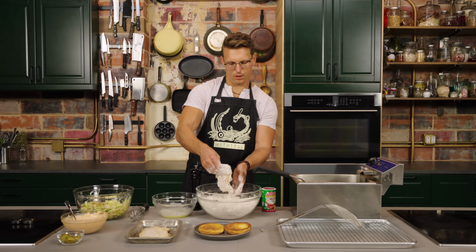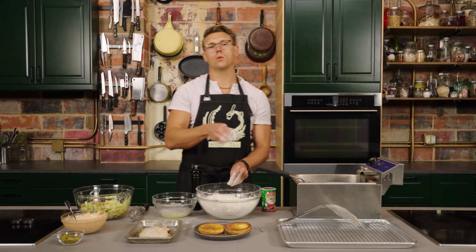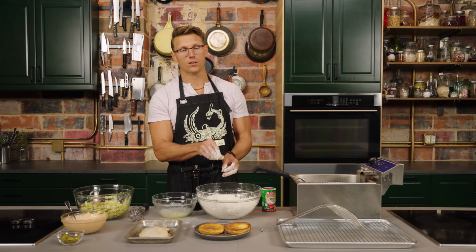Don't get this on your raw ingredients. Then we're just gonna drop that in there. 330 degrees, we're gonna fry that until it's done. We're gonna temp check it, try and get it up to 180 degrees internally, but it should take probably 8 to 10 minutes.